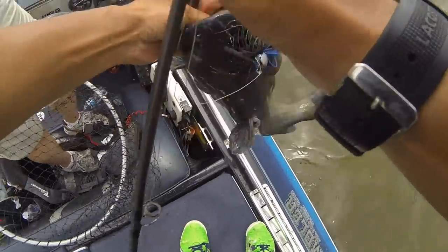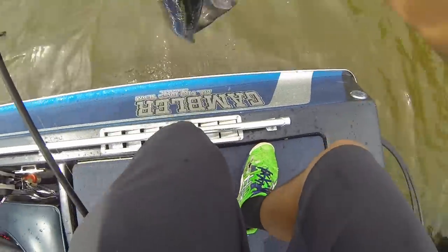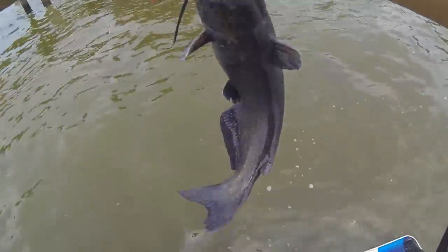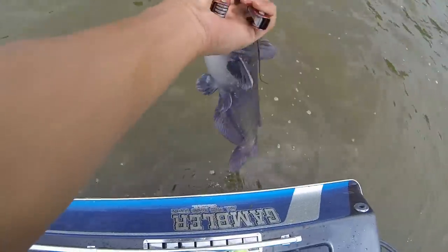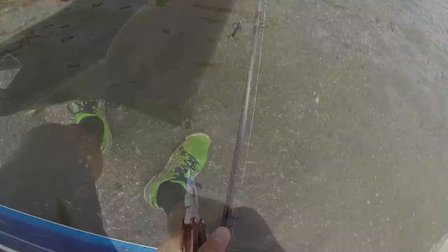Let me try to get him. I got him. Got him? Ow, he bit my finger. I got him. Well, you're rocking that. I mean, that's a 3-pound cat. Yeah. They fight hard, too. There he goes. Alright.